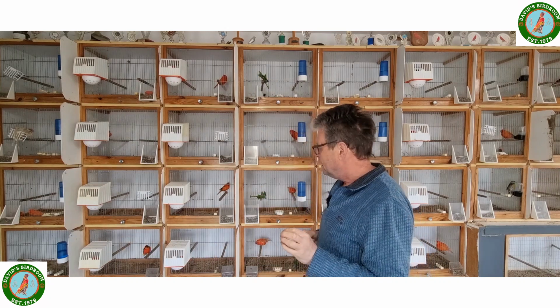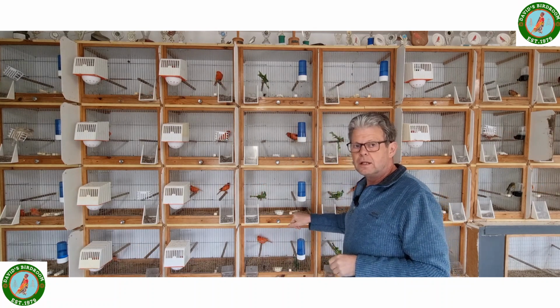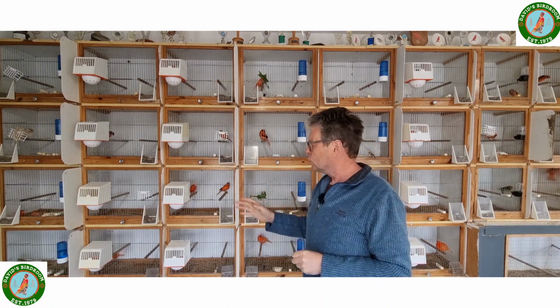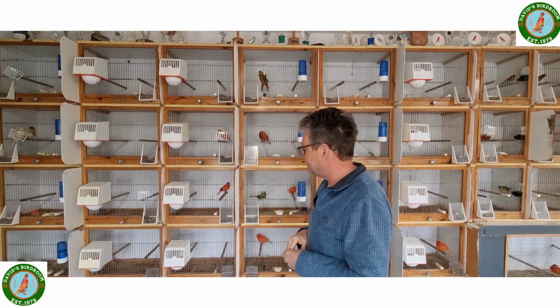I've kept to my leave alone approach. With having the clothes pegs on, it reminds me what is in the nest, and I don't have to keep going in and looking and looking. So I haven't been looking at them, so I've been keeping well alone. And things have been working out all right.